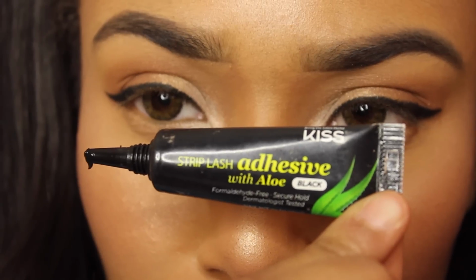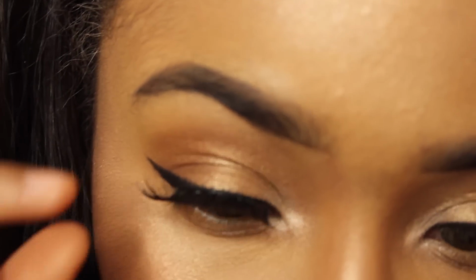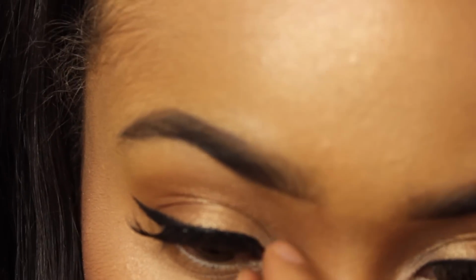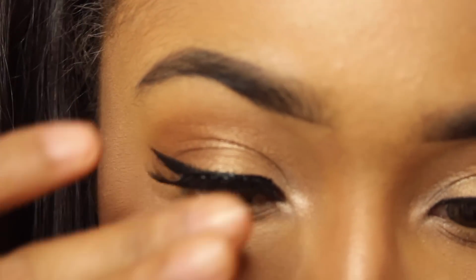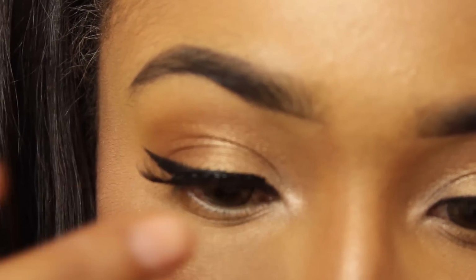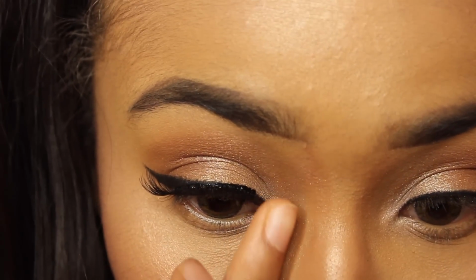Moving on to lashes, I'm using this Kiss adhesive lash, and I like black eyelash glue, and I don't, because it fits in with my eyeliner, but then sometimes it's a little messy and it makes my eyeliner look like it's jacked up. And as you guys already know, I already have a hard enough time with eyeliner, so it's cray.